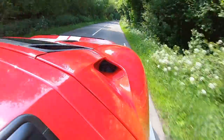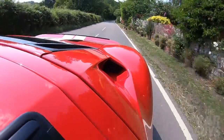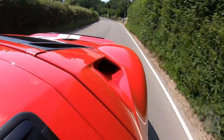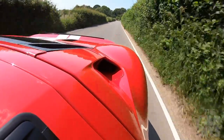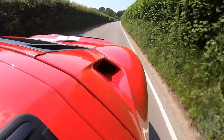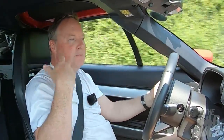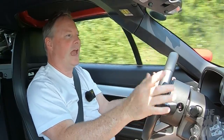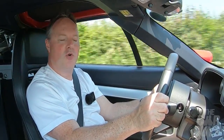The pedals are also really well positioned for heel and toe. So if you're flying up towards a junction, you stomp on the brakes, you just roll your right foot over, lift the throttle, change the gear, and then back on it again. It just allows you to keep the whole thing balanced. The more you drive this car, the more you begin to flow. Everything just loosens up and it just becomes such a joy.